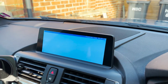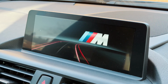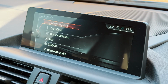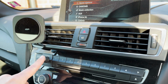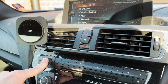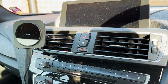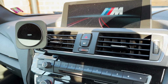At one stage you will see that your screen goes blue and the coding starts. Once it's all done, your head unit will restart a couple of times before letting you back into the menu. When the process stops, you can exit the application and disconnect the laptop. Now you have to restart your head unit by pressing the mute button and holding it until your head unit restarts. That may take between 10 to even 60 seconds. Once you're back in the menu, you should be able to see Apple CarPlay being available.